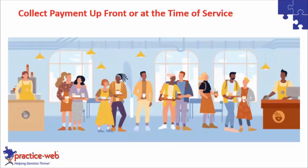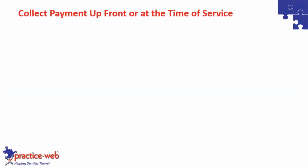And it makes sense. It's not unfair. Think about going to Starbucks or a McDonald's or a restaurant or a lot of other service providers. You're expected to pay either before or right when you get your product or service. So why should it be any different for dentistry? I think some offices are very good on this, but some are very lax when it comes to collecting at the time of service. So what are some guidelines that we recommend?